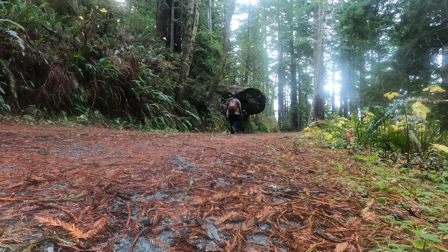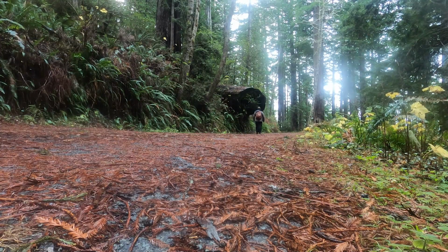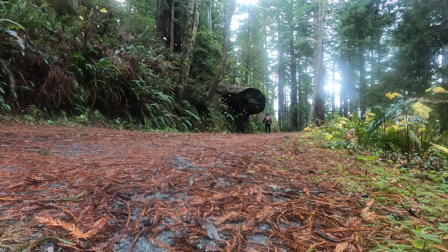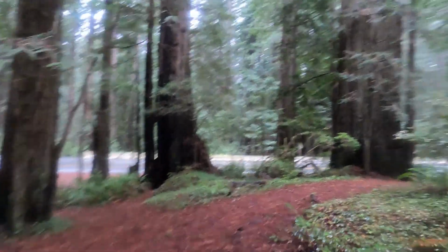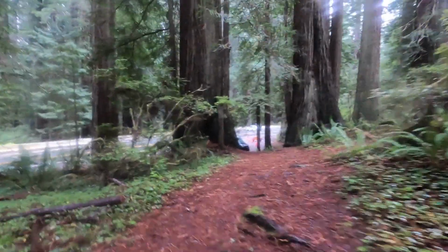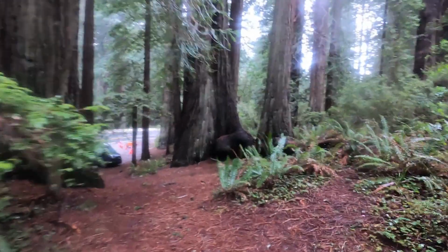Hopefully from this shot of me walking past this fallen tree, you can get a sense of just how large some of these redwoods are. I'm back at the trailhead now, and it's drizzled the whole time through the hike. Ended up hiking a couple hours, but yeah, we'll continue down the Redwood Highway.